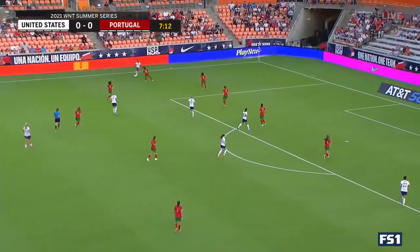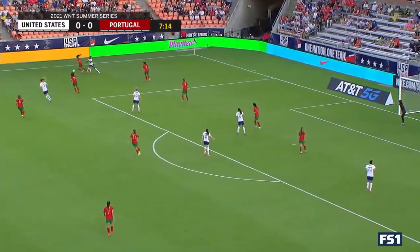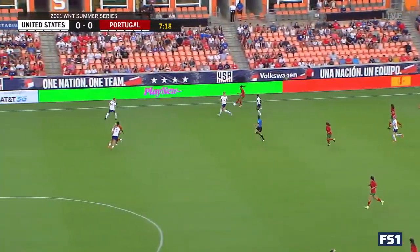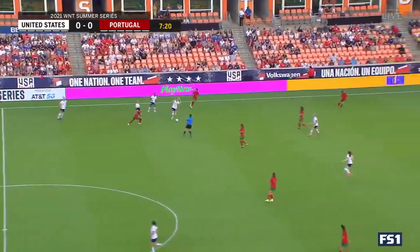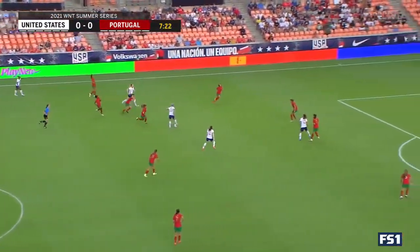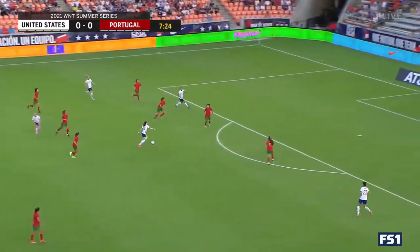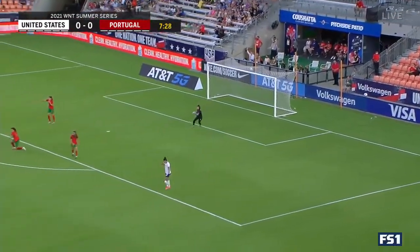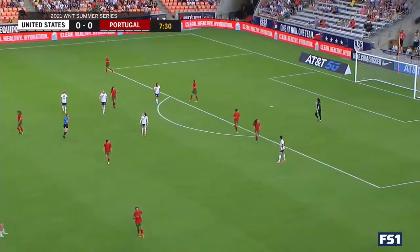Sauerbrunn outside. Dunn. Look how high Dunn has been all game, really. Right from the get-go. It's another block from Horan. U.S. Rapinoe. Lavelle. That's deflected, and that deflection took all the sting out of that ball. Easy play for Pereira.